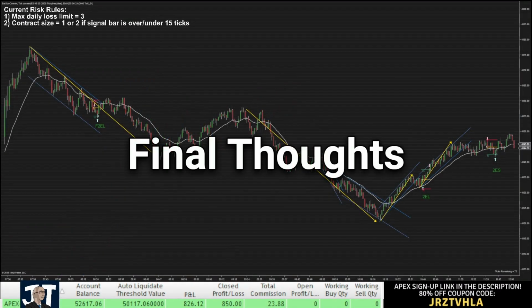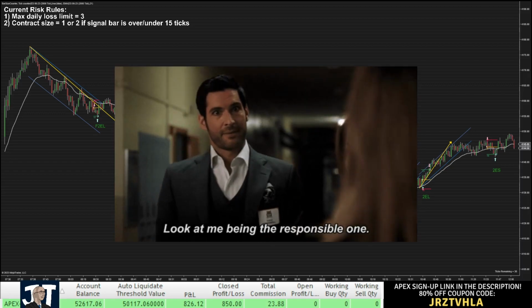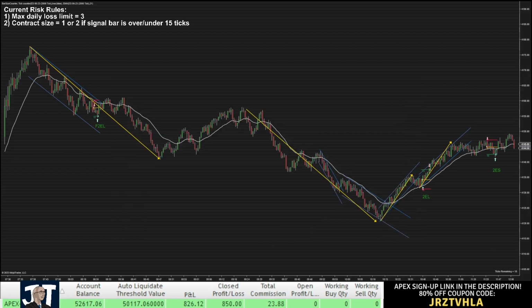Didn't see any good setups after the last trade, and I didn't want to trade after the FOMC minutes release because I knew my signal bars were going to be bigger, which would require having wider stop losses. So I decided to be responsible and end my trading day here after just 3 trades.